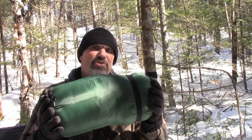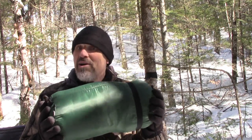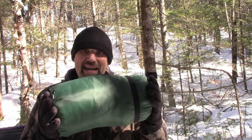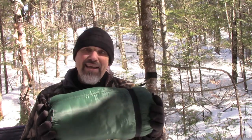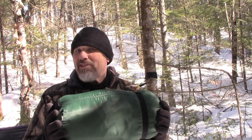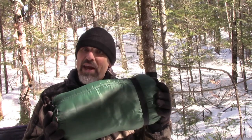This one here is a 0 Celsius or 32 Fahrenheit sleep bag. I've used it for years. I can actually get 0 Celsius out of that, but the rating they have on bags is usually the extreme rating. For a comfortable rating, I add 5 Celsius to my bags. So if it's a 0 degree bag, then I know I can sleep comfortably at +5.